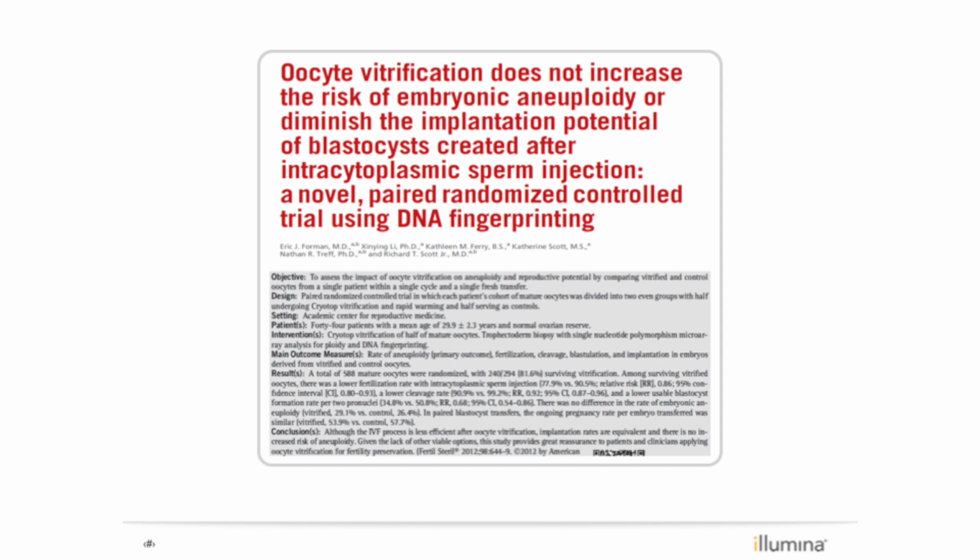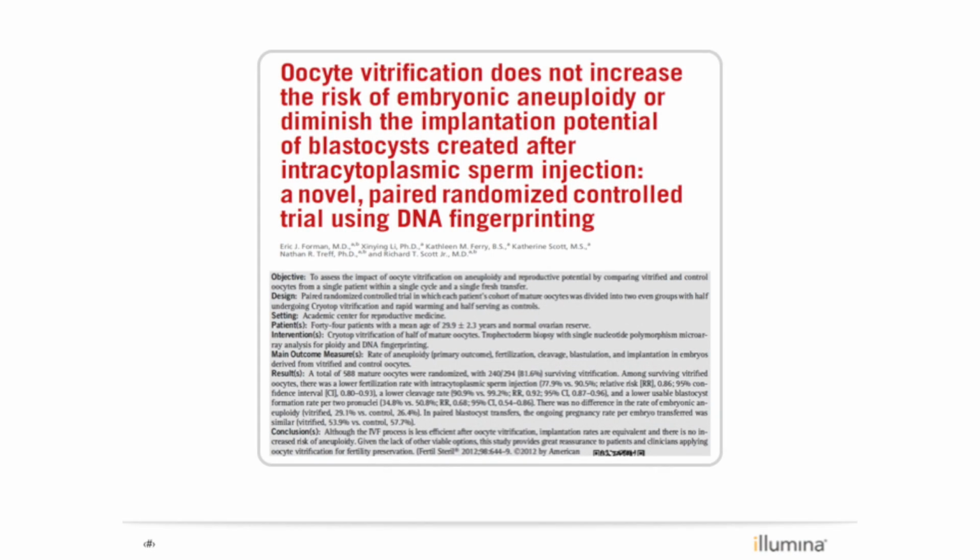Richard Scott's group did another interesting study, because a lot of us are freezing eggs now for fertility preservation, and the concern is that if you freeze an egg, are you going to affect its ploidy? Are you going to affect the aneuploidy rate of embryos? And Richard did a study looking at frozen thawed eggs and showed that vitrification did not change the rate of aneuploidy in embryos derived from eggs that had been frozen versus ones that hadn't. And that's a very reassuring thing for those of us freezing eggs for fertility preservation, for both cancer patients and for women who are electively delaying childbearing, knowing that in the future their fertility is going to decline, and they freeze their eggs to protect their future fertility so they can be their own egg donor with their own frozen eggs.